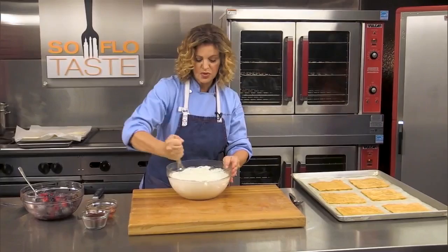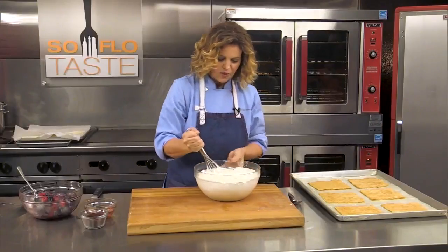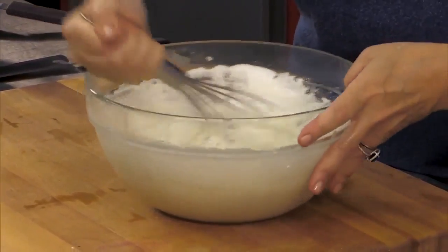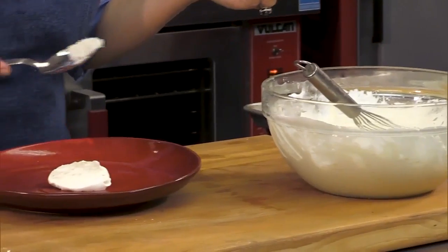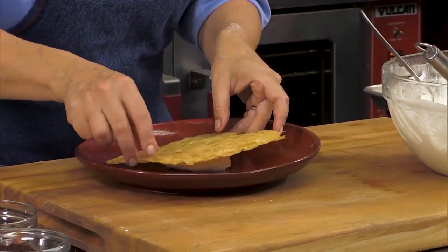And if you wanted to, you could use an electric mixer. It's totally up to you. And see how the color is a little different than your whipped cream? Whipped cream is so pristine white. Let's put a little bit of the tahini whipped cream down and one piece of this beautiful phyllo on top. This is going to be a massive Napoleon, by the way.